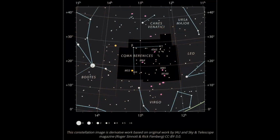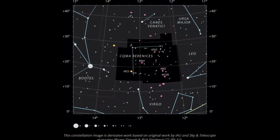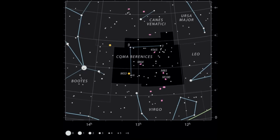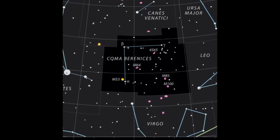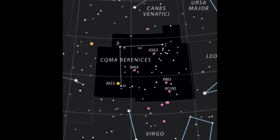While the constellation doesn't have any stars brighter than 4th magnitude, it is a rich area for deep sky observers, especially if you like hunting for galaxies. But let's start with something you can see even without a telescope.